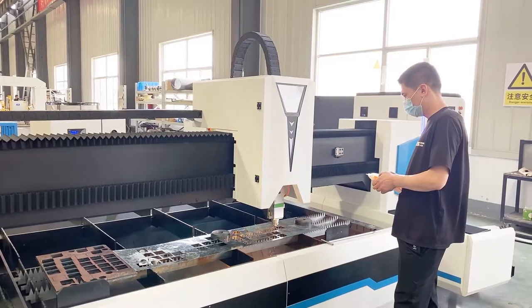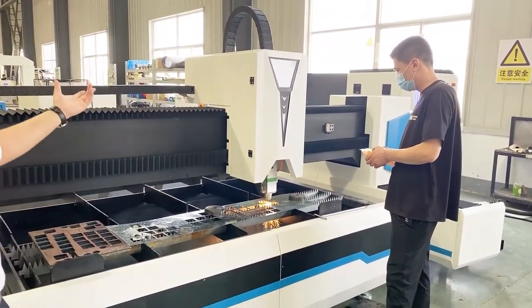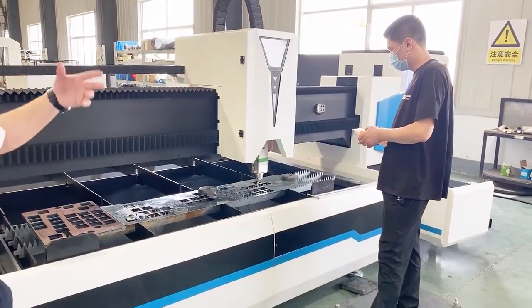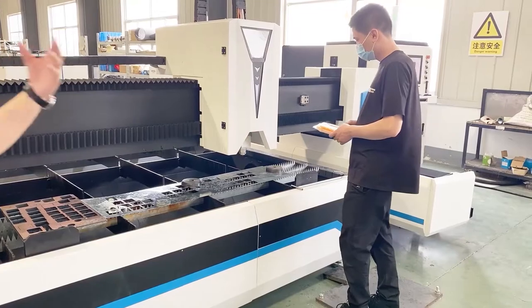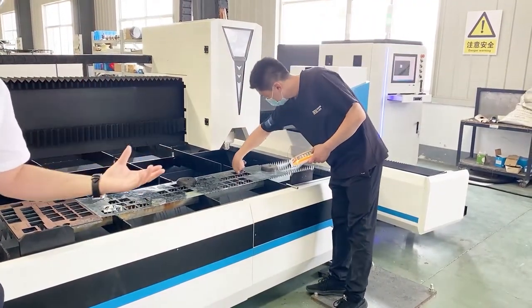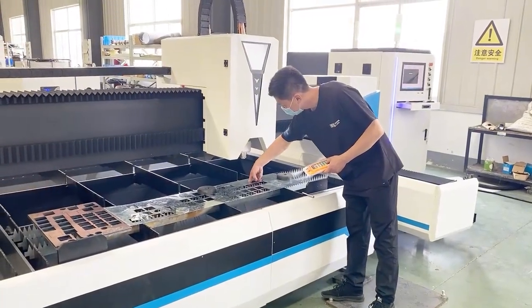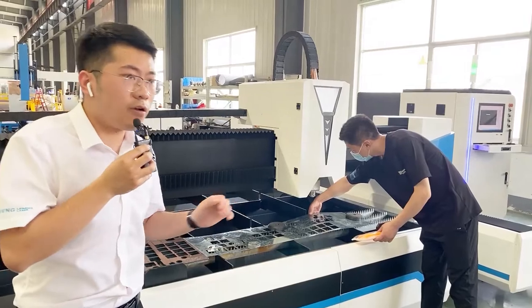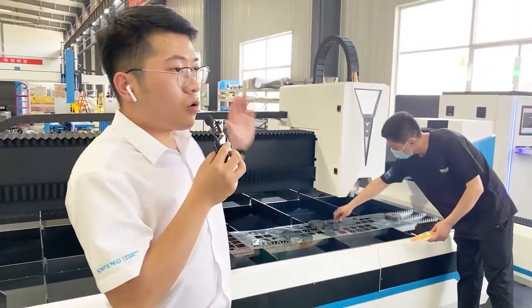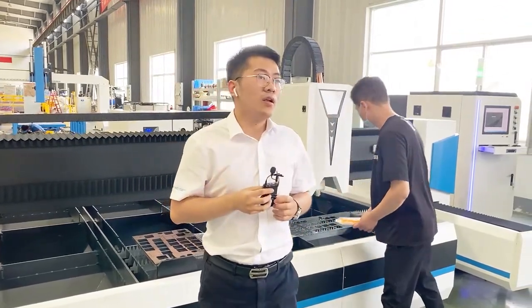Maybe you will ask, what industries could such huge laser equipment be applied to? If you are engaged in electrical manufacturing, elevator manufacturing, train transit, automobile, and other machinery manufacturing, our ground rail laser cutting machine will be your best solution.